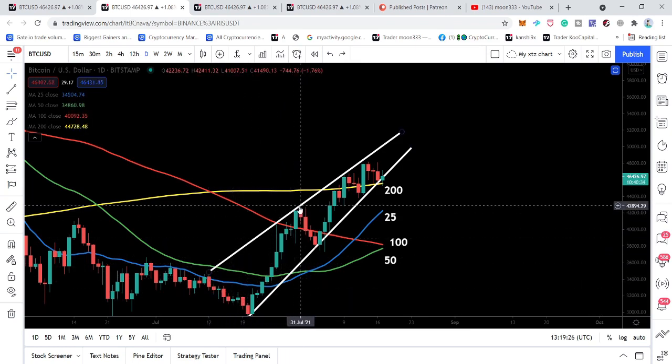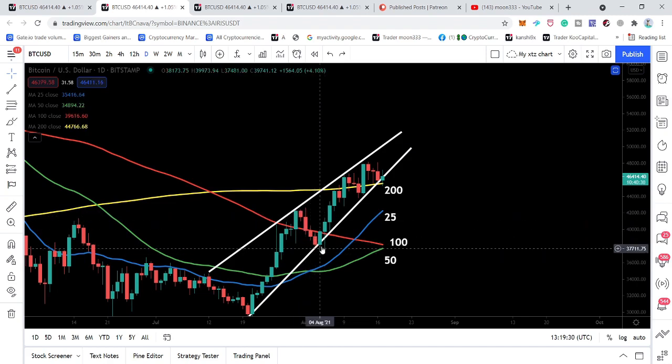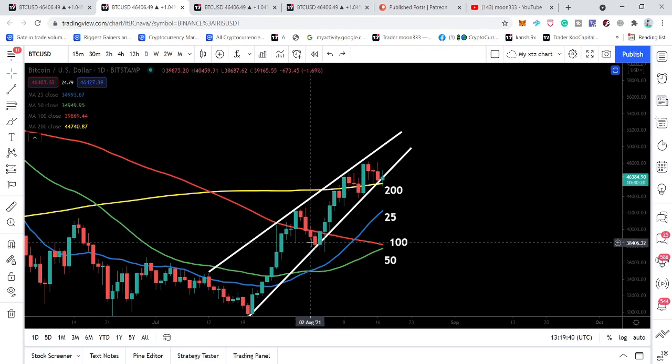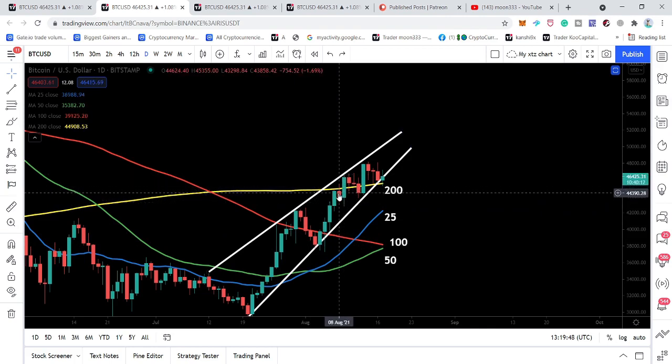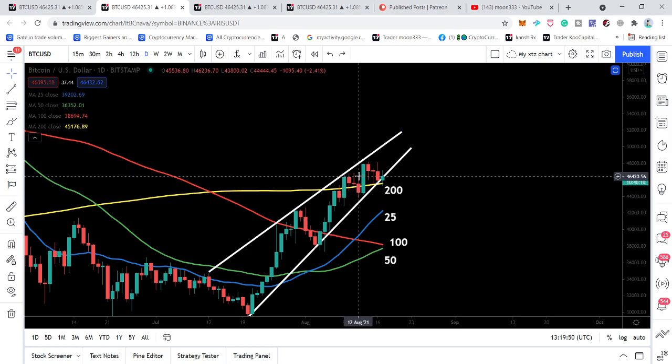And here we had another sequence of bearish candlesticks. And now here, the body of this bullish candlestick engulfed the previous body of this bearish candlestick. That was another indication that we can have another rally from here. And here we had another bearish candlestick, and this candlestick engulfed the body of this bearish candlestick, and we had another move towards the upside.